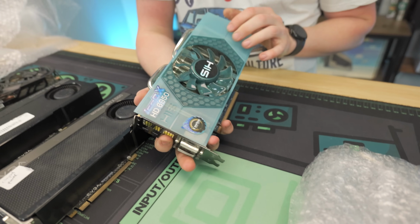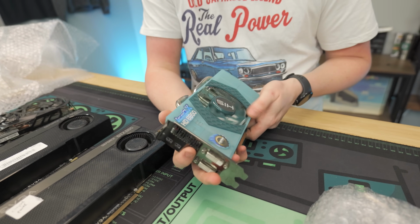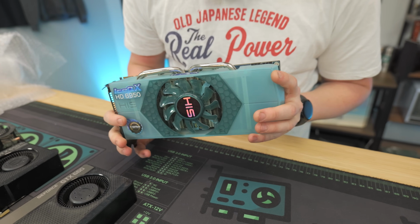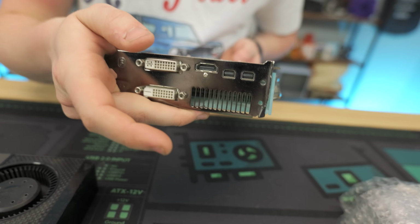Man, I love the blue. The blue's so cool. It's almost like a 3D print, but it's some type of plastic mold, you know, big fan in the middle. So yeah, these cards definitely aren't going to be amazing by today's standards, but it has 2 mini DisplayPorts, I just noticed. Yeah, that is weird. So 5 display outs. Yeah, 5 display outs on this bad boy.